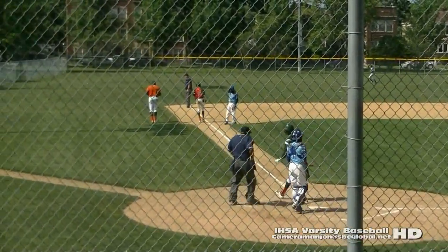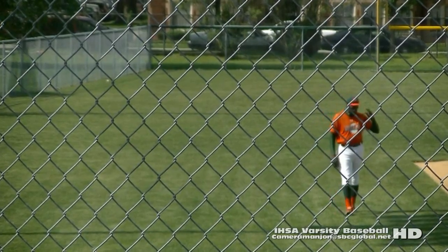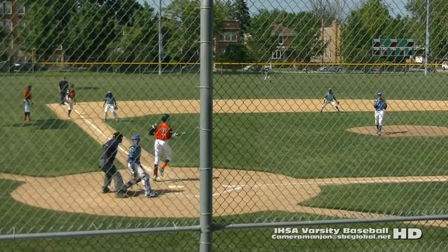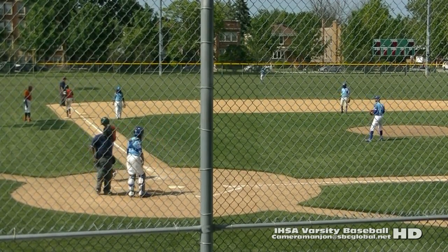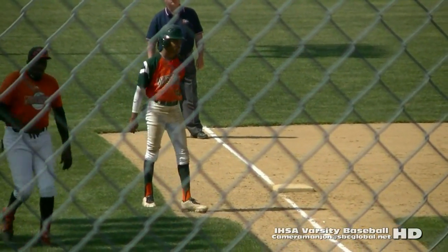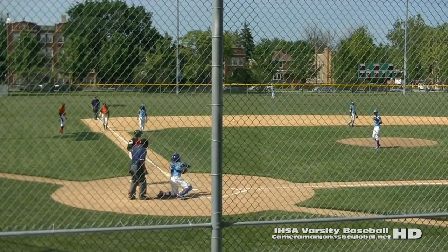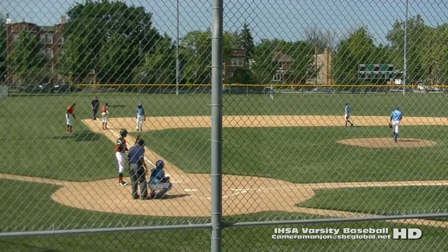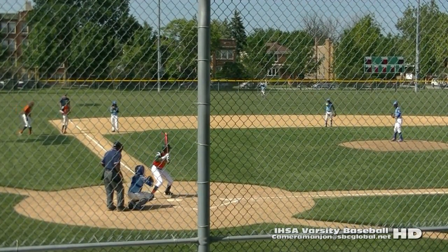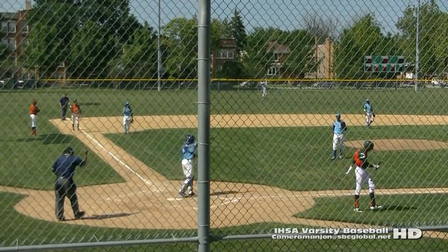Oh, there, straight down the third baseline. Almost picked off the coach. Coach knows how to get out of the way. He doesn't mind. The pitch. Oh, foul back this time. Off the plate. Three balls, two strikes, one away with a runner on third. 3-2 pitch. Oh! Swings through. Two.